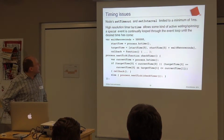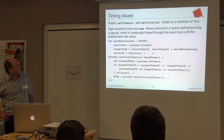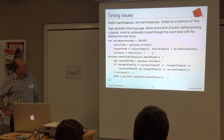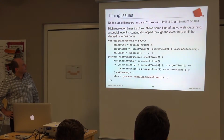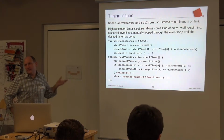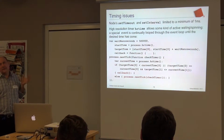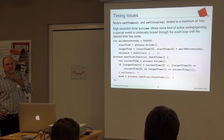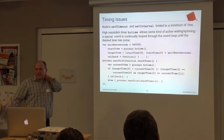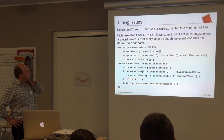The next thing was the implementation of timers. He found out that Node's built-in setTimeout and setInterval functions do not really work as desired. They are limited to a minimum of 1 millisecond. And he used hrtime, the high resolution time, which is also a quite new feature in Node. And he used some kind of active waiting or spinning. Well, active waiting is not always a good idea, but it's kind of the idea of the spin locks Windows can use nowadays.